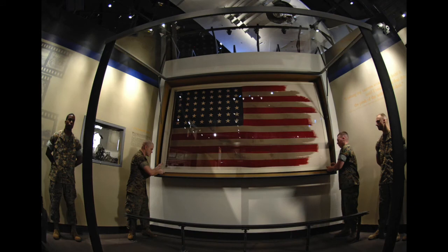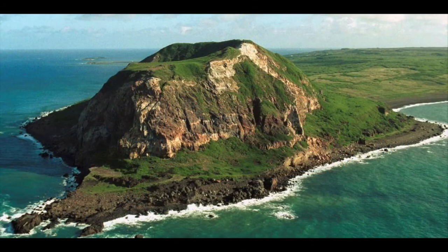Both of the flags are at the Marine Museum in Quantico, Virginia. So if you're down there, check it out sometime, the first and second flag from Suribachi. Here's Iwo Jima today, looks quite tranquil, but the site of ferocious fighting and one of the most iconic photographs of World War II.